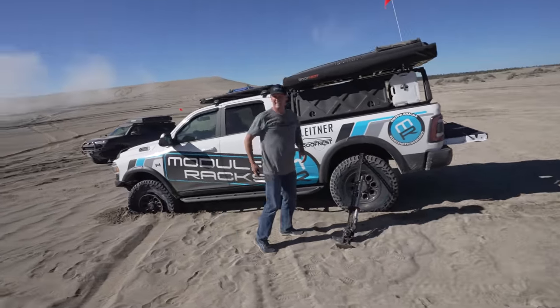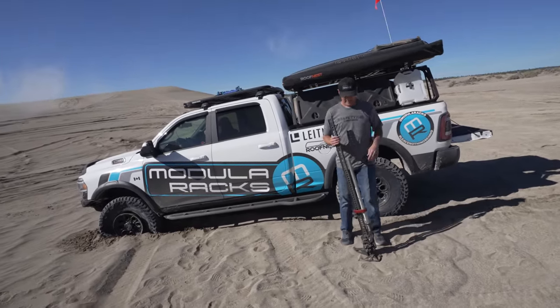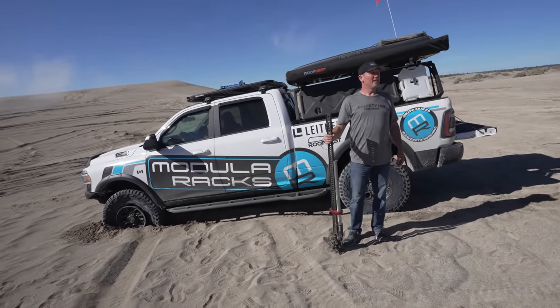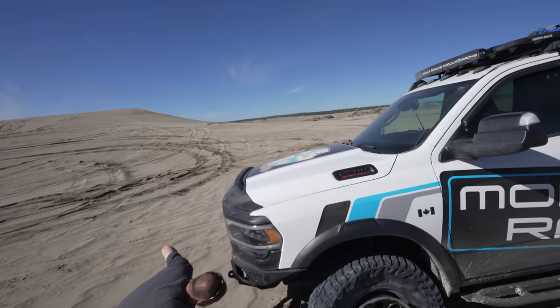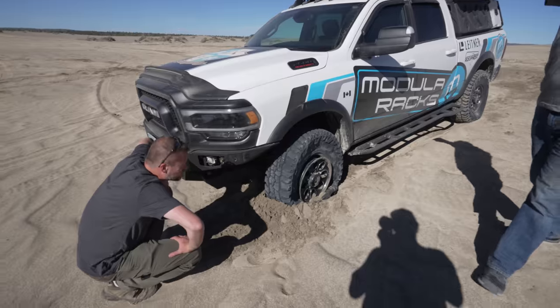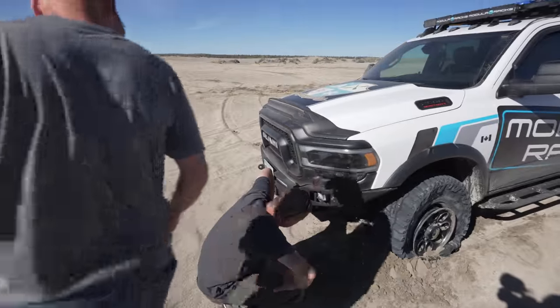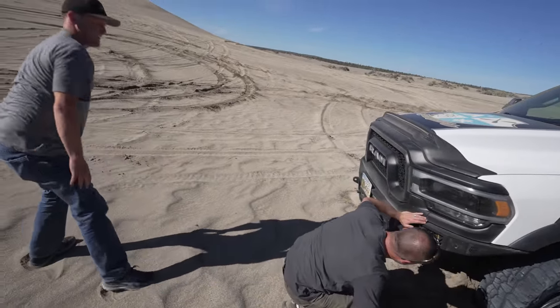We got like a plank of wood or something. Well, I have my bottle jack, which might make life easier. Oh yeah, Max Tracks will work. Pop that under there, and the bottle jack works the best. We're gonna need a shovel. Yeah, because your diff's on the... you're buried. When I hammered the brakes. Yeah. As you can see, the other side locked up.